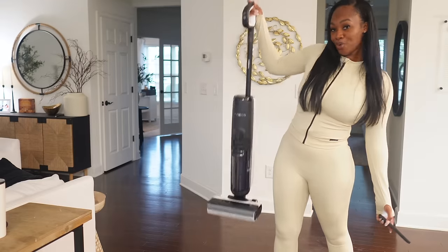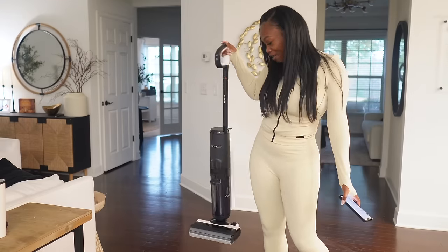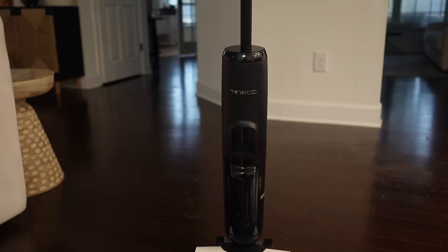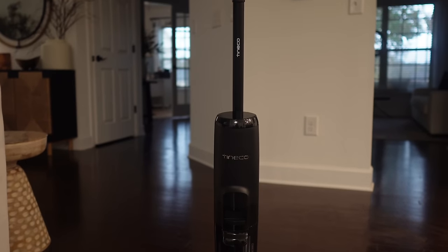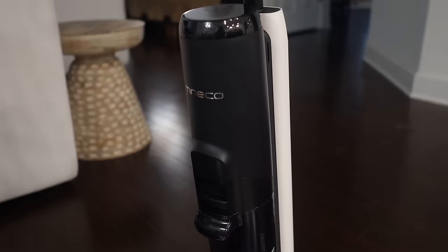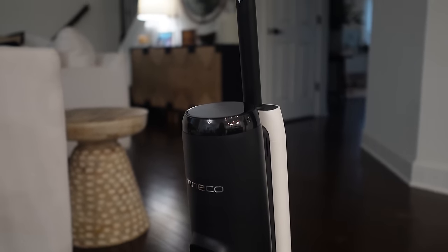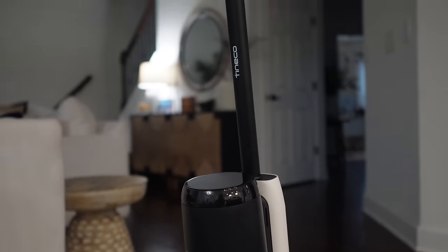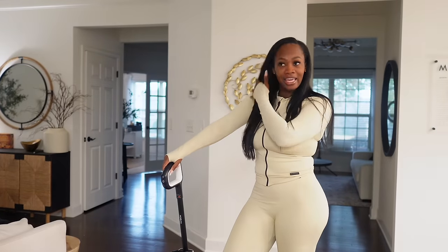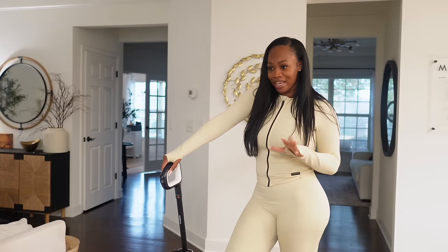So y'all, this is our new toy. It's super, super lightweight. I already got it all charged up and I've used it a couple times already because it is amazing. This is the Tenco Floor One X6 Extreme Pro, and it is a 3-in-1 mop, vacuum, and self-cleaning floor washer. And it's a smart washer as well. This is actually not a mop. It is a combination between mopping and vacuuming at the same time.